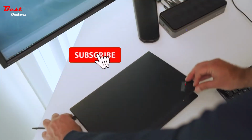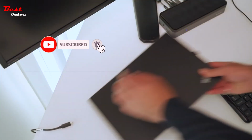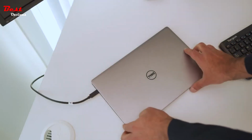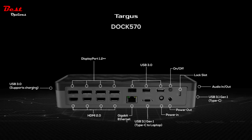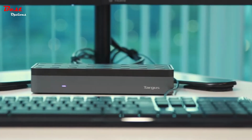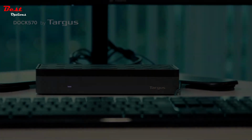Your most advanced workspace configurations become easy with compatibility across virtually any laptop, including Thunderbolt 3, DisplayPort Alt Mode, USB 3, 3.1 and Type-C devices. Maximize your performance with Targus Dock 570.